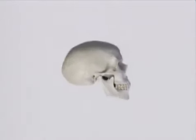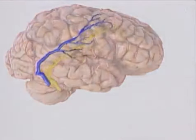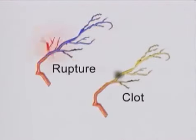Stroke. A stroke happens when there is lack of blood flow to the brain. It is caused either by a sudden clot in an artery on the way to the brain or by the rupture of a blood vessel in the brain.